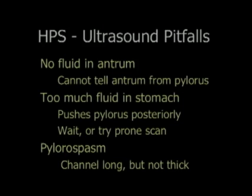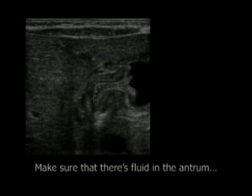And lastly, you can have pylorospasm, where the channel will be long, but it tends not to be as thick as in real pyloric stenosis. So in this child, we haven't rolled him up on his side. He's lying supine. We do have some fluid over here in the antrum, but you can see my sonographer here has measured an elongated channel, but it's not thick.